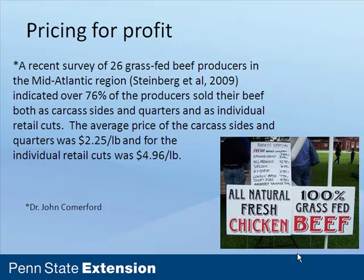So given that all in consideration, we got that all figured out, now how are we going to price this stuff out? And this, Dr. John Comerford from Penn State, this was from an article he had where he was looking at a survey that was done in 2009 of 26 grass-fed producers in the Mid-Atlantic region. So that's right in this area.